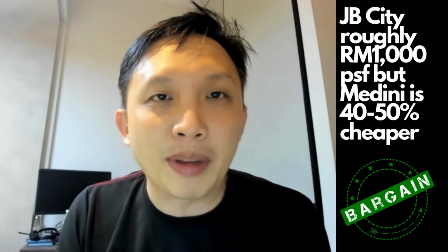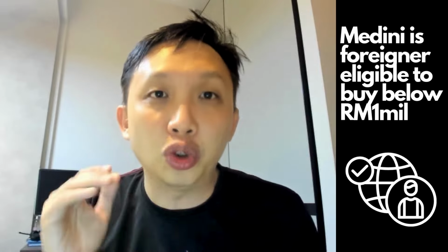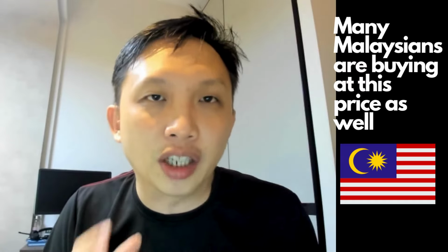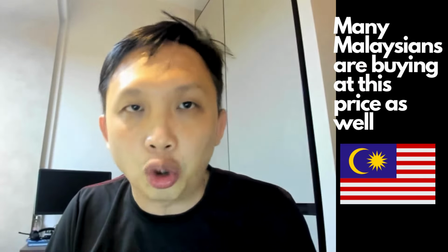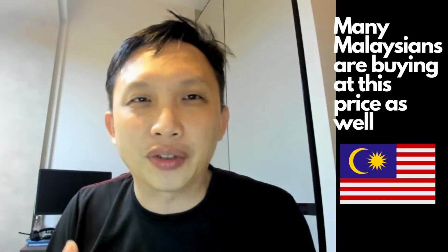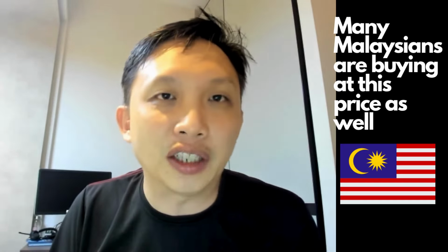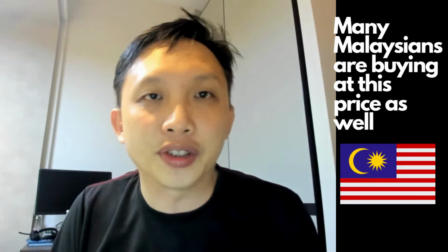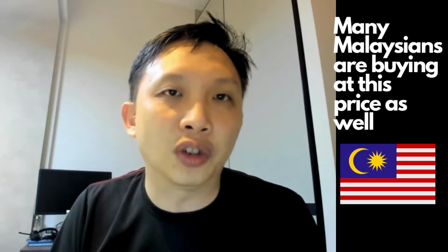And the other good thing about Medini is that it is a foreigner-eligible area. That means you as a Singaporean or other nationality can buy in Medini for below 1 million ringgit, and in many cases, way below 1 million ringgit. Actually, at this price, a lot of locals, Malaysians, are also buying in Medini because this kind of price is like a local price. I mean, locals can definitely afford 500, 600 per square foot, right? So a lot of Malaysians who stay in JB are also seeing value there, and we see a lot of buying from this group of people as well.